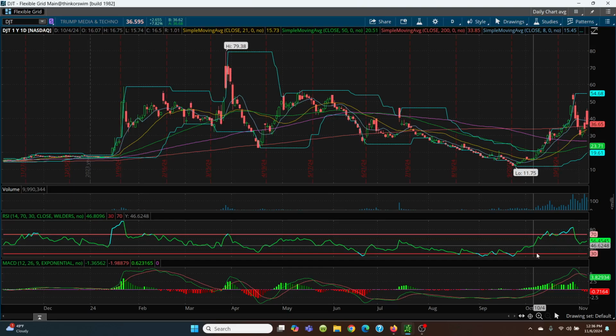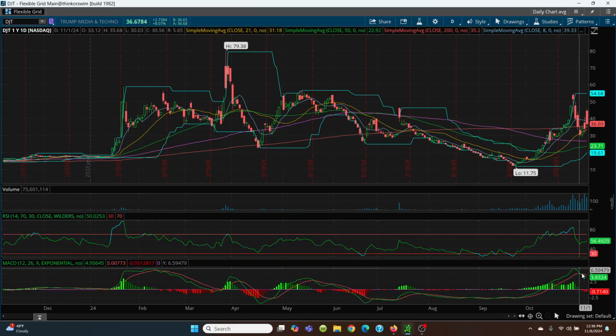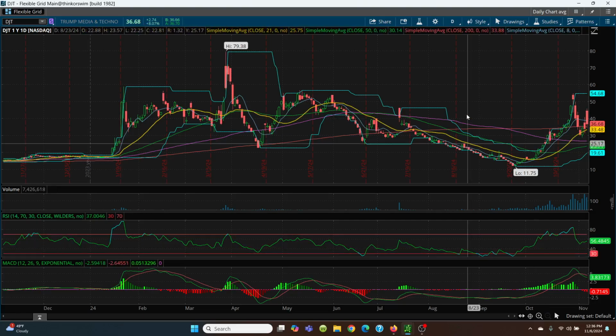Okay, RSI here looking good. Your MACD here, your green is over your red, but that can curl up. But we've got to see how this all shakes out. So if you're trading this, okay?